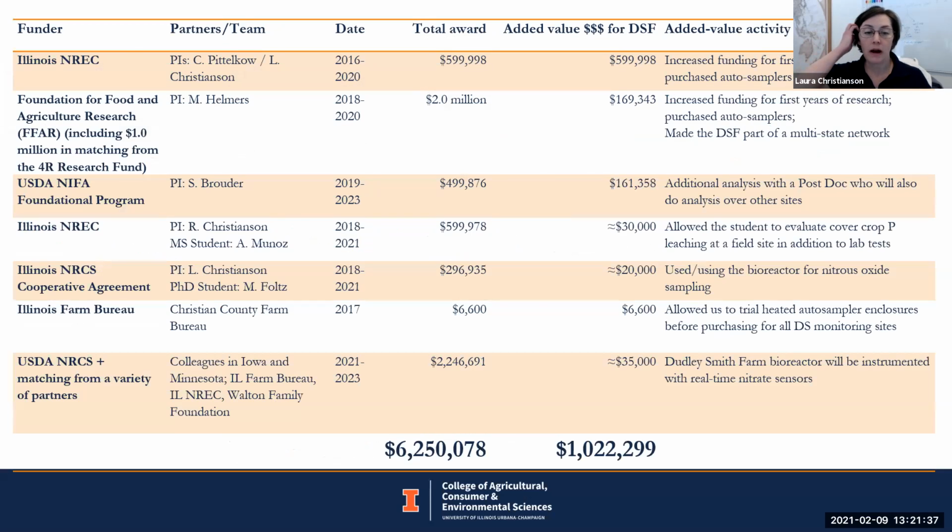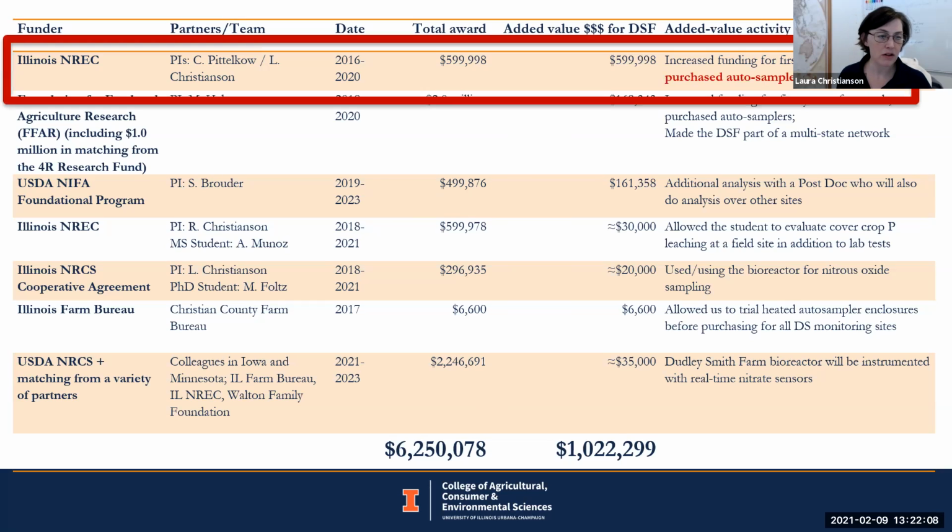Okay, so that's a little bit about what's going on with the tile drains at the site, what we've been finding with our research. I also want to switch gears just a little bit and talk about all of the investment and all of the collaboration that's happened in terms of the tile drainage research these first 4 years. This is a big table with a lot of information, ways that we've leveraged funding from the College of ACES and funding from the Dudley Smith Initiative. I'm just going to walk through a few of these that serve as good examples.